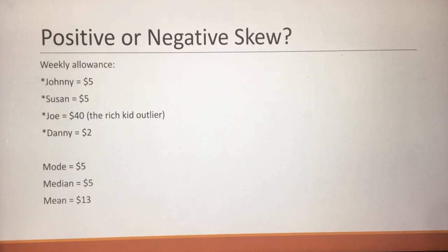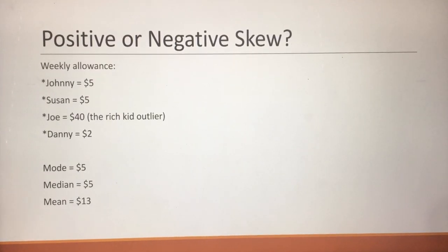All right, but here we go. Positive or negative skew. So the median, if you recall, is the number right in the middle. The mode is the number that repeats most often. And then the mean, of course, is the average. So let's take a look at our weekly allowance there.